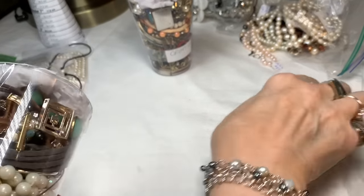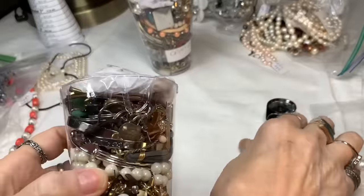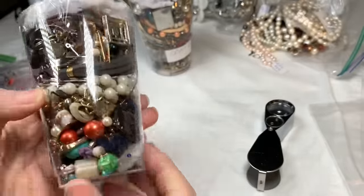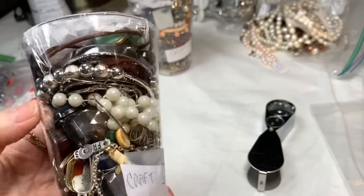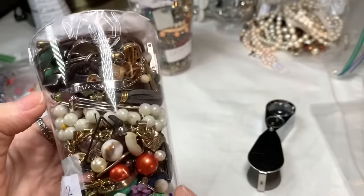Ooh, that looks marked. Let me see what that says. Ooh, that says ESJ 800. So there's a piece in there of 800 silver. That's exciting. So this is a craft jar. It is my usual, you know, putting all nice beads in there. You can have a look around and see what's in there. See if it looks interesting to you.